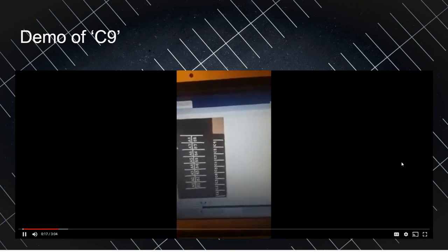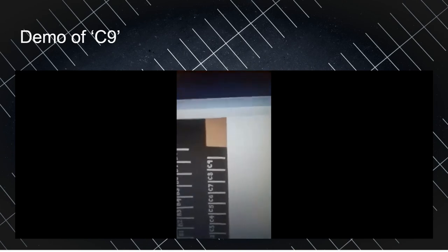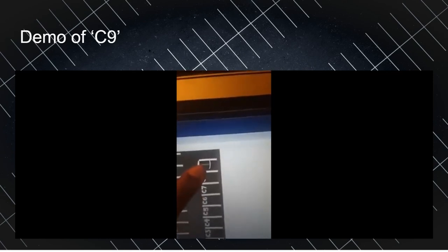So here we have a picture, and today we're just going to focus on C9 for this demonstration. We have a photo with C9 empty, and another photo that shows C9 filled. The goal is to show that since there's a pin covering C9, it's supposed to represent a car, so C9 is covered.